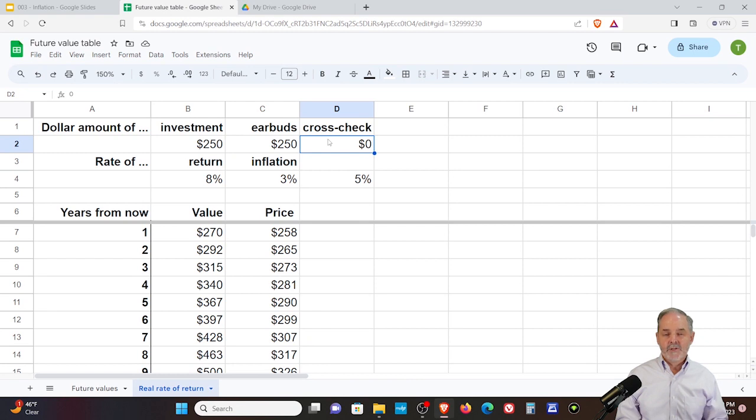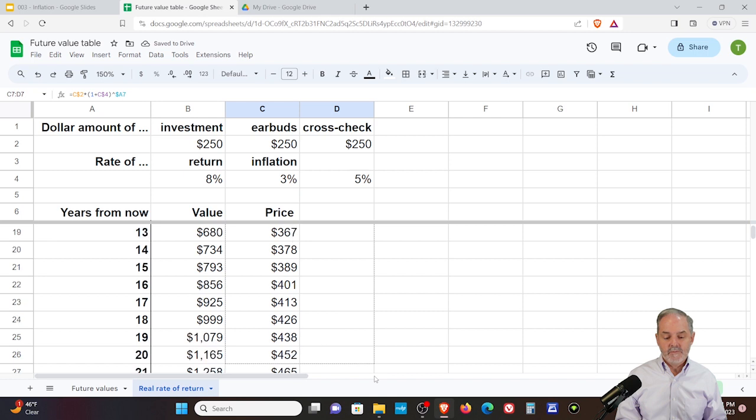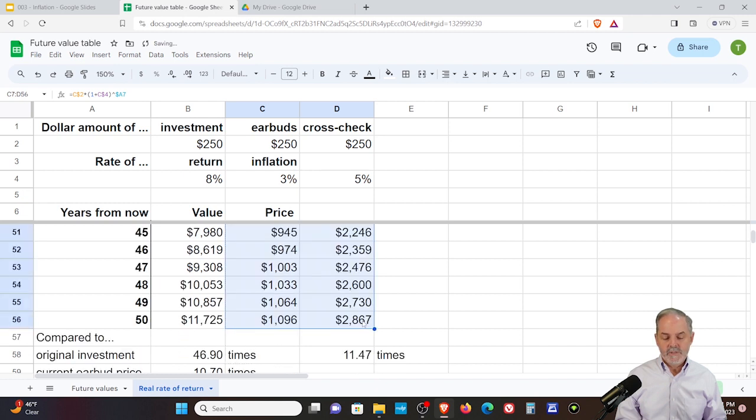I'm a big fan of cross checking, that is, trying to arrive at the same result via two different methods. Now, earlier we said the real rate of return of an investment is what the investment's return is minus the inflation rate. So why don't we just set up another column and say that we have an investment that's going to earn 5%. Let's also state that inflation will be 0%. In that world, we're going to be able to see how many times over our investment has grown, and that is the real rate of return. And so we want to see if that's going to match what we did with the other two columns.